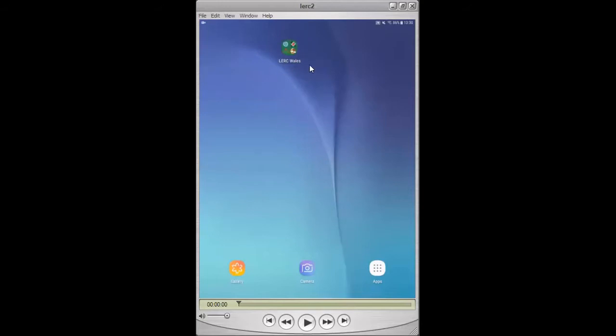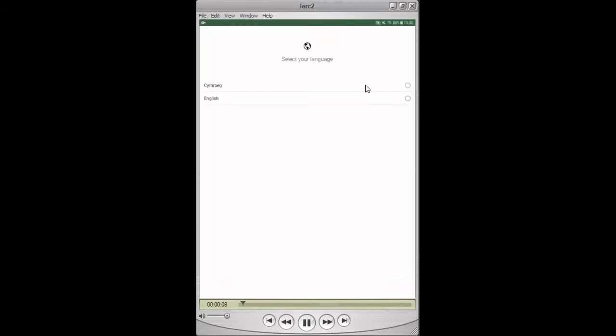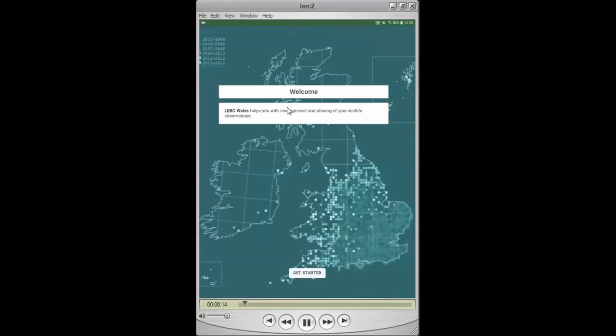So this is what the app will look like when you download it. It's called the LERC Wales App. So we click on it first time we log in. It has this welcome screen. You can choose your language. So I chose English, but it is fully bilingual if you're a Welsh speaker. And then you click on Get Started.